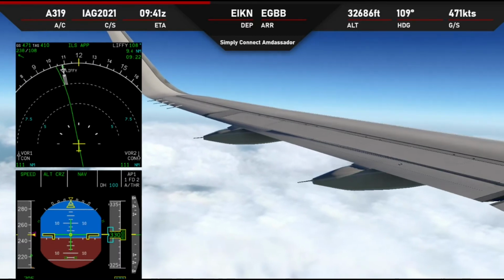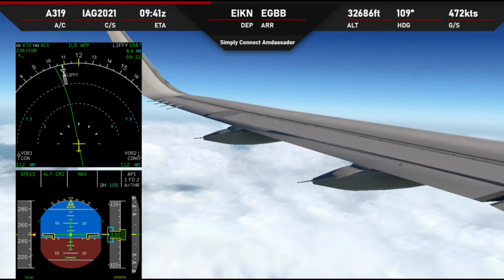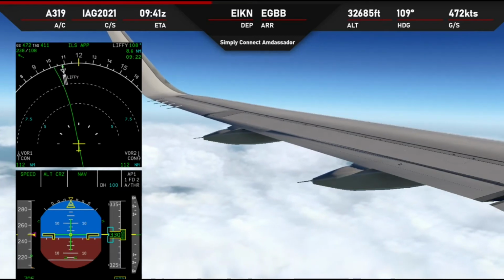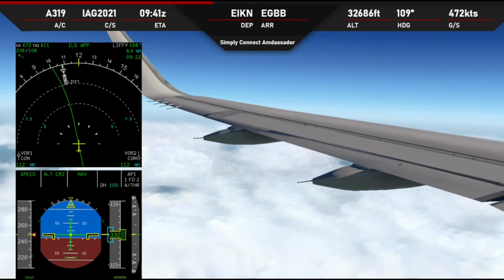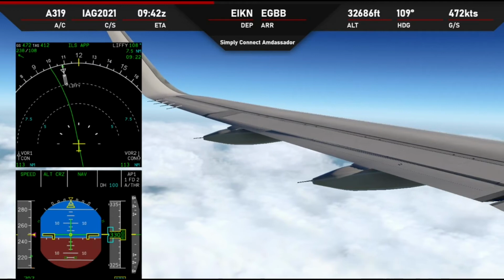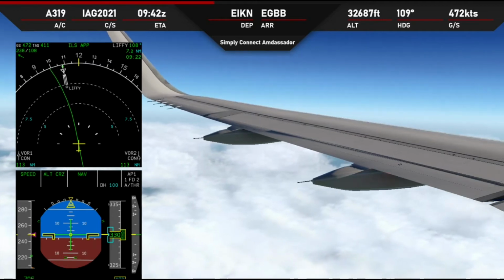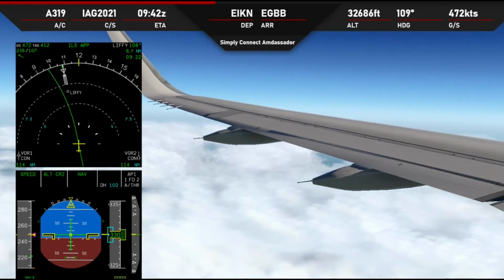Simply 316, expect the Malud 1 Bravo arrival with the Malud transition for the ILS approach to runway 15 at Birmingham. After Donax, cleared direct Malud. Expect the Malud 1 Bravo arrival with the Malud transition for the ILS approach to runway 15 after Donax, cleared direct Malud, Simply 316.